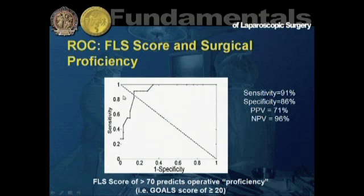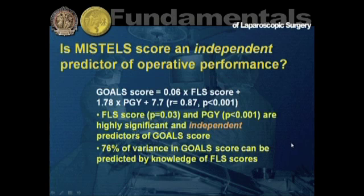And we could start to figure out what level of score in the simulator would predict the level of performance in the operating room that we wanted people to achieve, that of a senior resident, for instance. And we could come up with a passing score that would really reflect that value. And we were able to show that the FLS or Mistel score was an independent predictor of operative performance, independent of a level of training, et cetera.